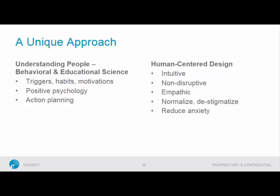So understanding where they are and reducing some of that anxiety, but also understanding what those triggers are. How do we motivate them a little bit more? How do we encourage them along the way that they're doing well or on the right track, or alert them to when they really need some help? This is about teaching them. It's not just about delivering information back to the care team. We do deliver back, though, what the patient says.